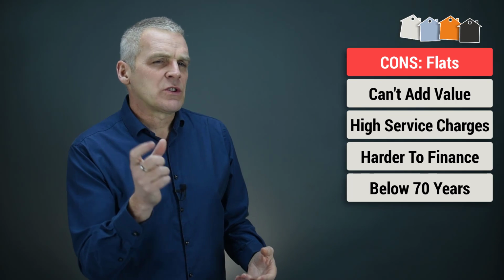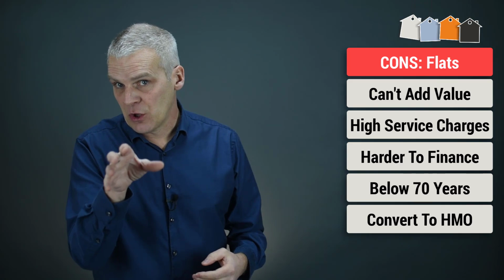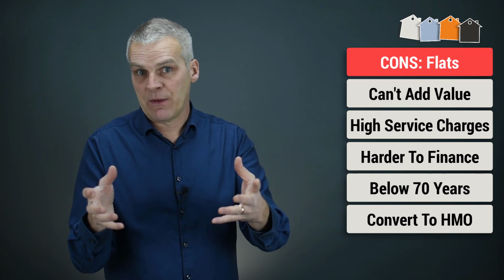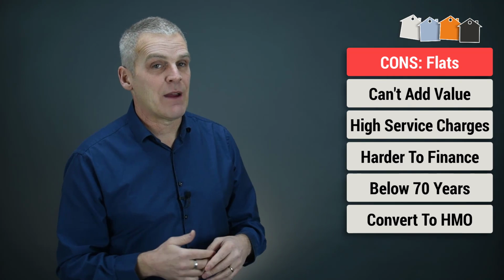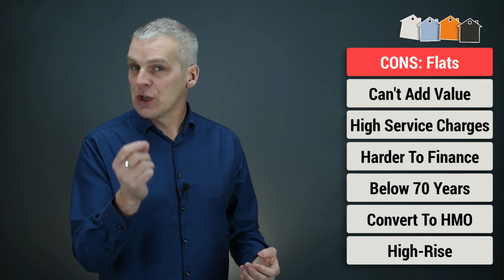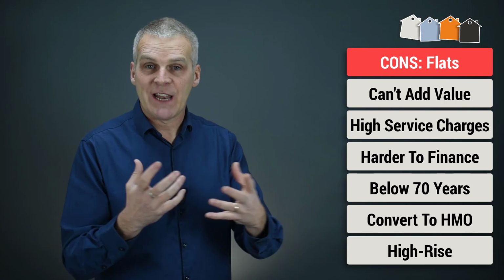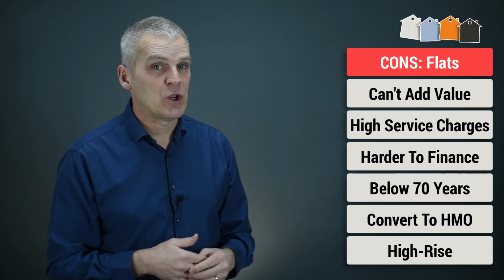You may not be able to convert that flat into an HMO if this is something that you want to do, which, as you may already be fully aware, can dramatically increase the amount of cash flow that you get from that flat. High-rise flats attract slower capital growth, generally speaking, plus council high-rise blocks are often unmortgageable.